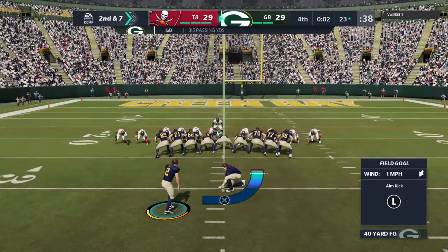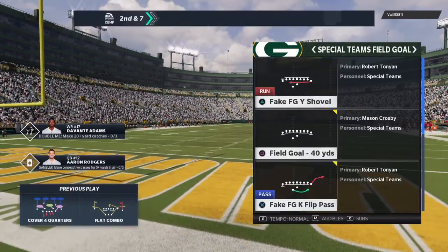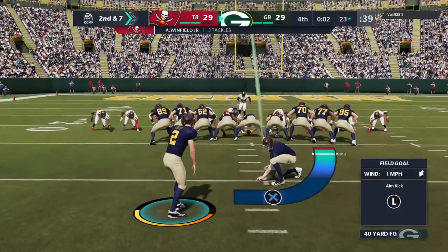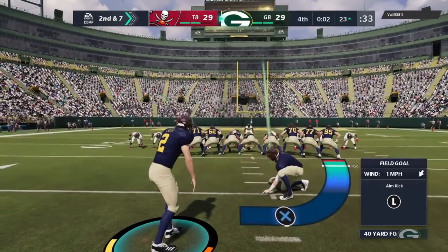So the game here hangs on the right foot of Mason Crosby. And we will get a timeout with 2 ticks left. 2 seconds on the clock. This for the win.